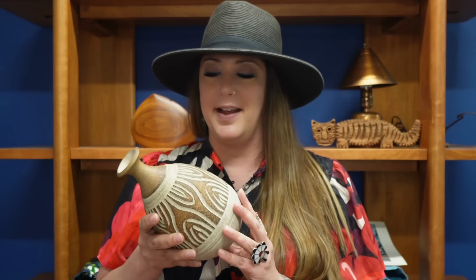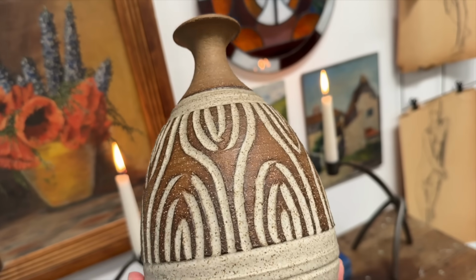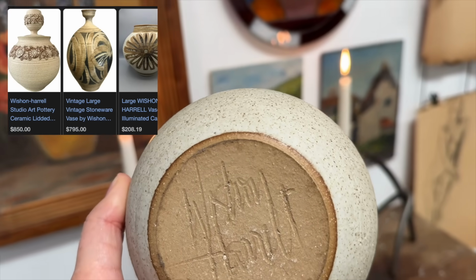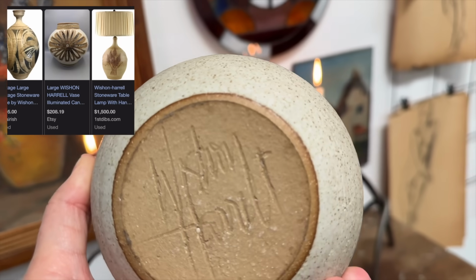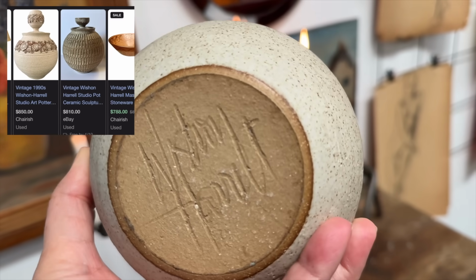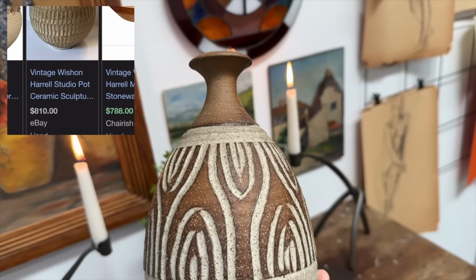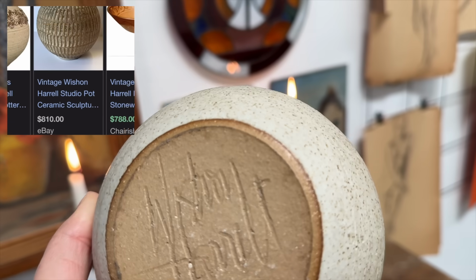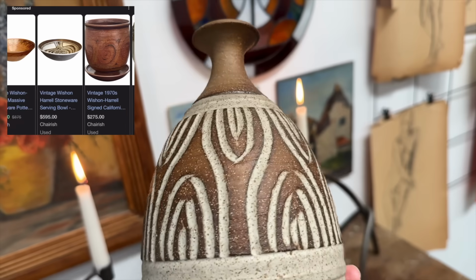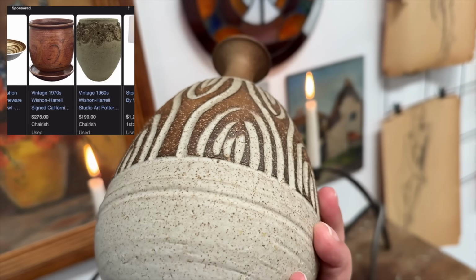It wasn't until I got back to the Airbnb and started doing a little more digging online that I realized this is a Wishon Harrell. So this beautiful piece of pottery is signed Wishon Harrell, and it's actually not one artist. Jim Wishon was the potter, and he threw these on the wheel, and then Jerry Harrell decorated them. So it was actually a duo. Keep an eye out for this signature, Wishon Harrell, because these can sell for hundreds online. Some of the larger pieces are even worth $1,000.